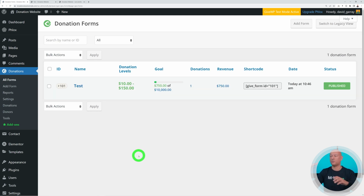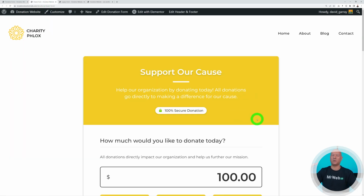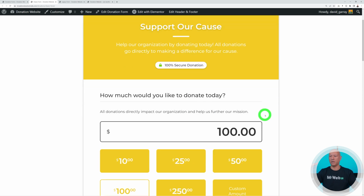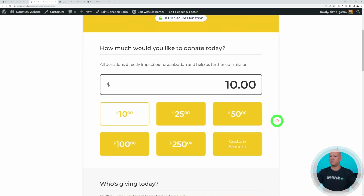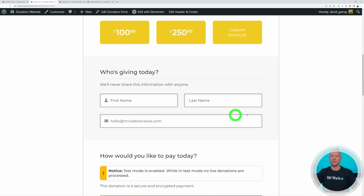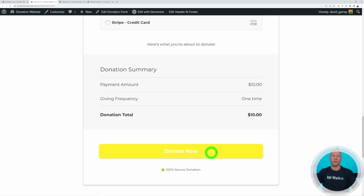Now let's go back to the forms here and let's create the different types. So what I'm going to do is create the other two types and show you what they look like in the front end. So there you go. Basically, I've created two different ones here, classic form and legacy form. So let's have a look at the classic one. Basically the classic one, it's all in one page. So you scroll down the page, you can select the amount, whatever you want, scroll down the page, insert your details, select the payment method, and then basically donate now.